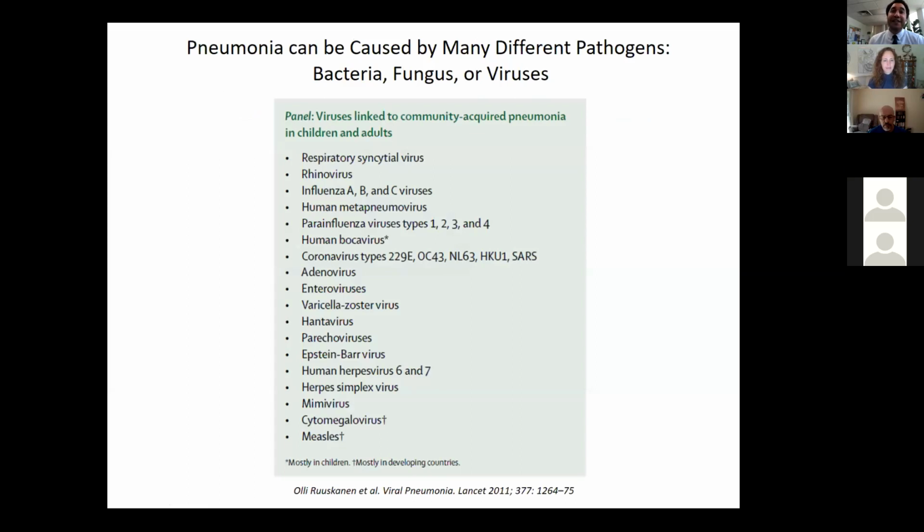Now, COVID-19 isn't the only infectious disease that can cause pneumonia, right? Pneumonia, which is an infection of the lower respiratory tract of the lungs, can be caused by bacteria, can be caused by different fungus, and can be caused by a series of viruses. This is just a list of all of the viruses that potentially can cause pneumonia. But in the immune competent person, this is the person who has an active immune system, we really only think of a couple of different viruses that can cause viral pneumonia.